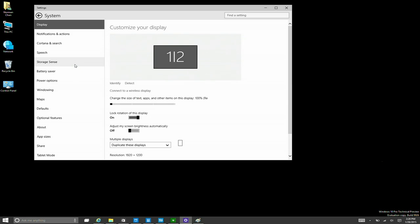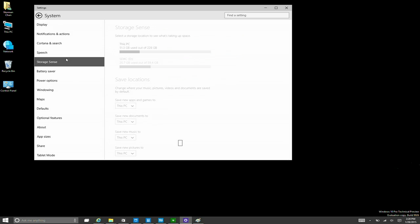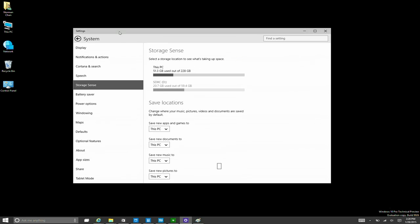Here's a new feature also that is in technical preview, Storage Sense, a good place to jump to that. We have a micro SD card plugged in here. You can also plug in a USB hard drive, and it will now allow you to choose where you install certain of your local files.